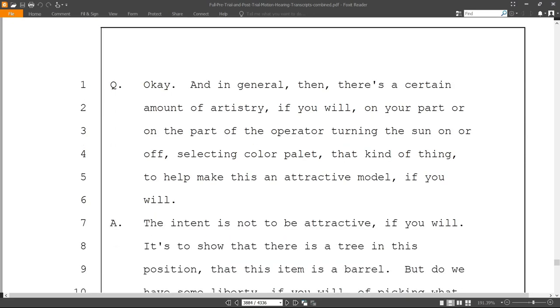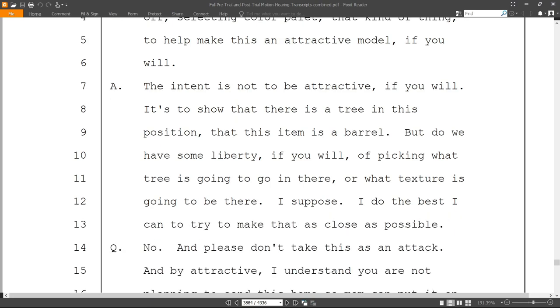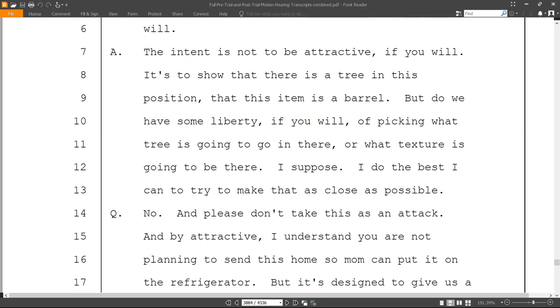Okay. And in general, then, there's a certain amount of artistry, if you will, on your part or on the part of the operator, turning the sun on or off, selecting the color palette, that kind of thing, to help make this an attractive model, if you will. The intent is not to be attractive. It's to show that there is a tree in this position, that this item is a barrel. But we do have some liberty of picking what tree is going to go in there or what texture is going to be there. I do the best I can to make that as close as possible.